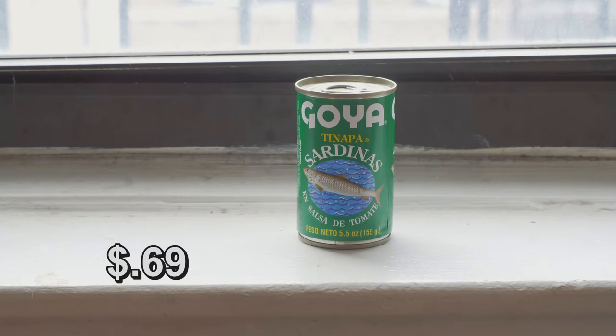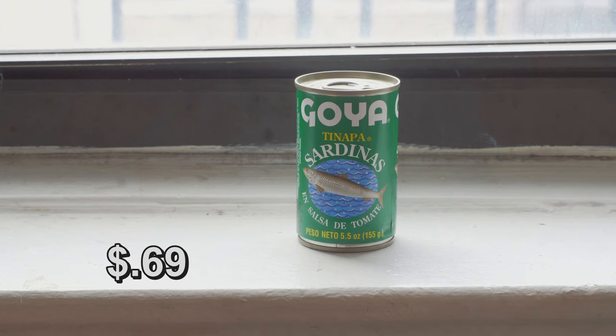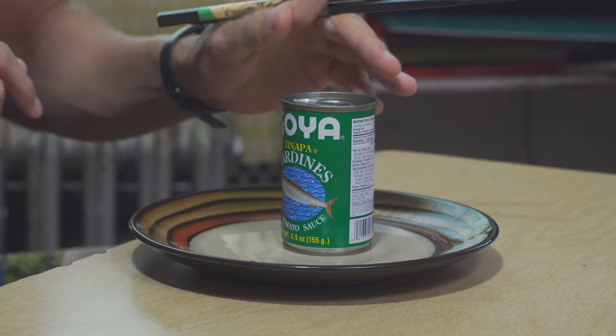Here we got Goya tinapa sardines in tomato sauce. Okay, so this is gonna be, I guess, kind of a straight tomato sauce that's not supposed to be spicy. So I'm expecting something kind of similar. The last can, not super spicy, but kind of, you know, every sardine sort of let the spice ride a little harder, so.